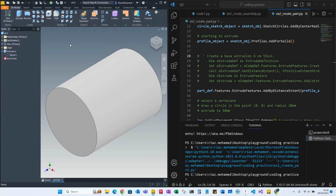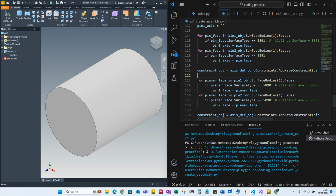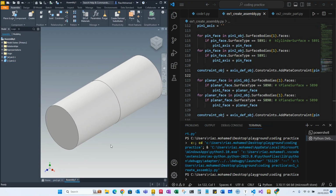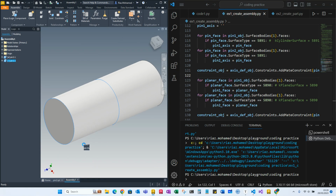Now if I wanted to create an assembly where we bring two of these next to each other, and let's say you want to mate them in such a way that the cylindrical faces are mated together, and the two cylinders basically butt up against each other. If you want to do that, I just wrote another little program. So you can just run that right now, and again, as you can see, it created a new assembly, and there you go. We have another assembly here. We can hide it, and you can see there are two of them here.